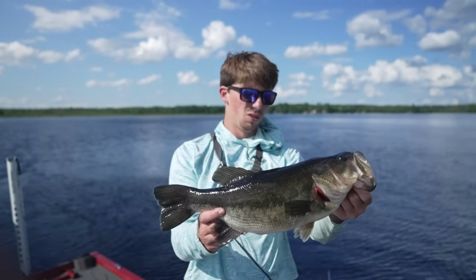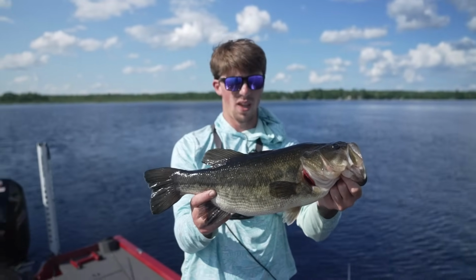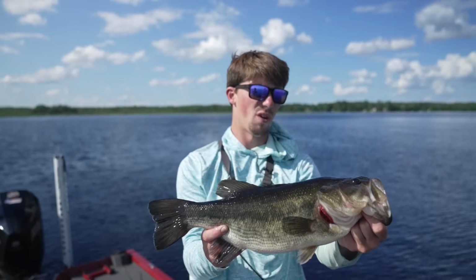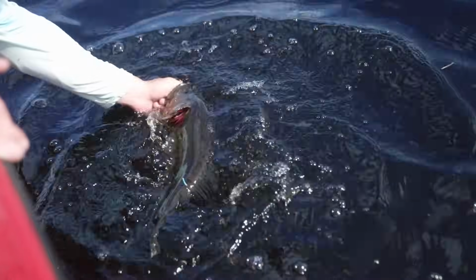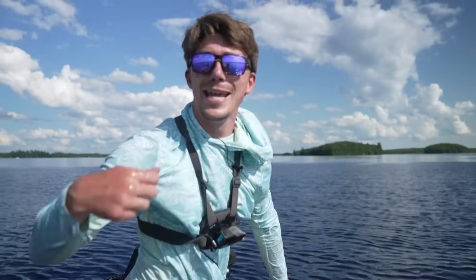Even though these fish are introduced and they are non-native, it's good to send them back. There's a huge group of anglers up here in northern Maine that love to catch these fish and release them in warm water fisheries. Let's put them back. All right, here she goes. Back you go, tag bass. Just keep eating.